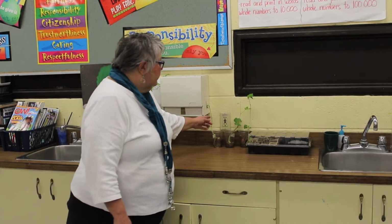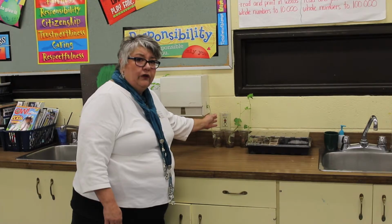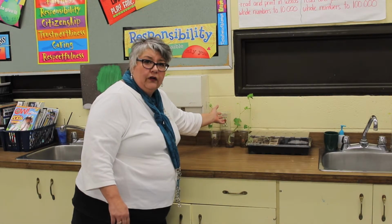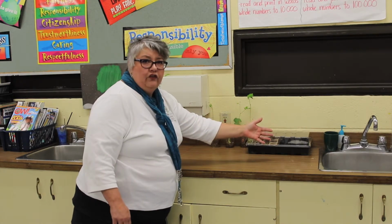So any outlets that are near the sink need to be ground fault interrupter units so that you can see that they can go on or off if they should happen to come in contact with water or be overloaded. This maintains everyone's safety, and of course we always make sure that there is nothing electrical near our water sources.